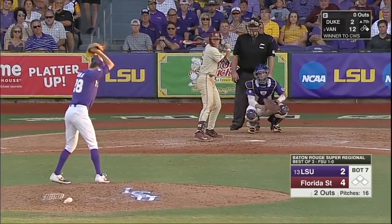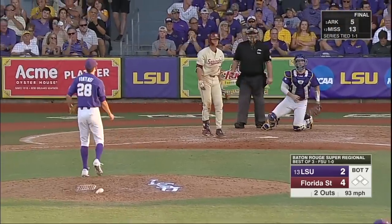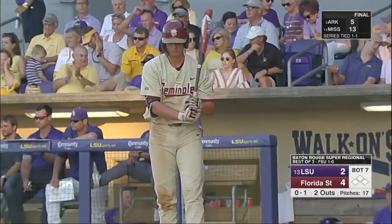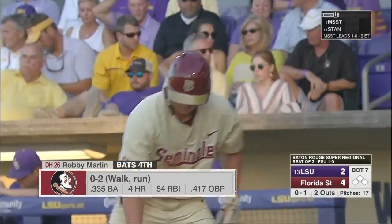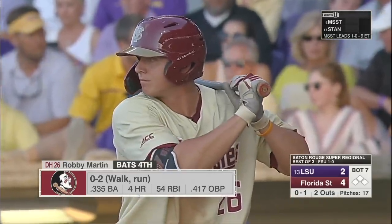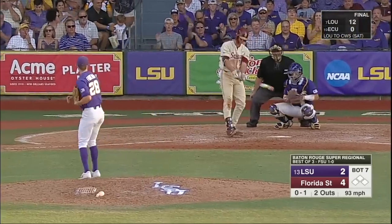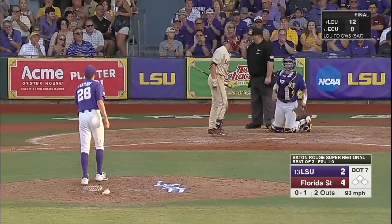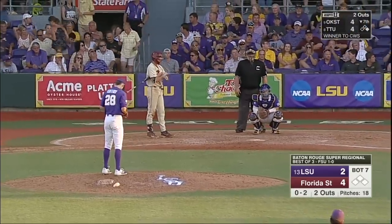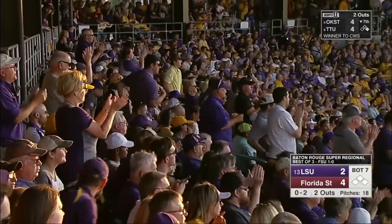This is Robbie Martin looking for his first hit tonight. Wow. Electric. It's playing up. And the beauty of it is the fans understand, and they know that the top of the order is up for the Tigers next inning. 93 again. It'll be interesting to see if C.J. Van Eyck comes back out for the eighth. Smith, DiGiacomo, and Duplantis are due up, and the fans are up again.